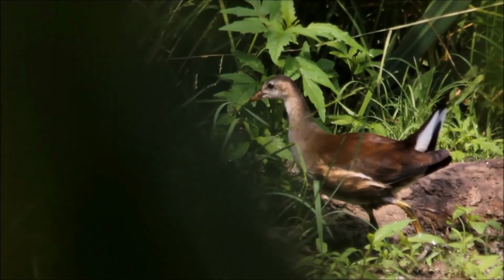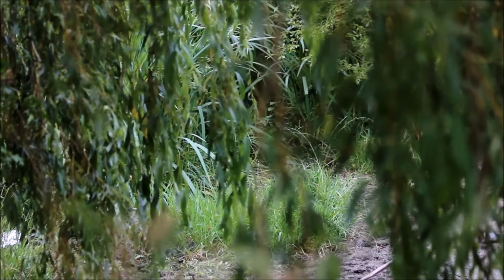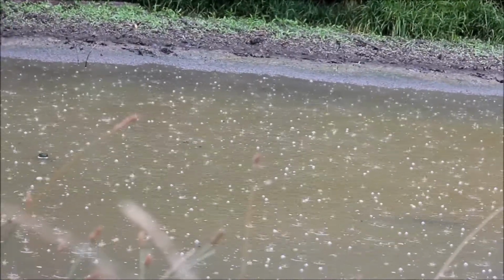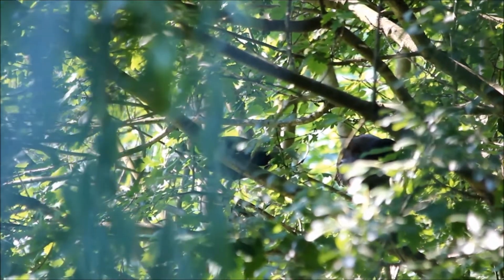With one last look back, and then it's gone into the bushes, with its siblings following close behind. But before I go, I see the two parents up in the treetops, and I'll just know they'll be safe for another year.